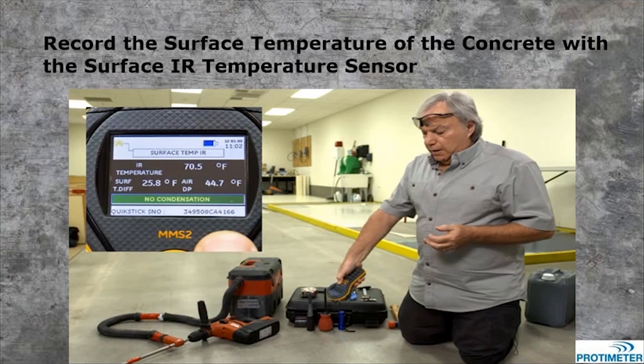You then want to record the surface temperature of the slab. That's very easily done with the surface infrared temperature sensor. I showed you the orange button on the tip of the meter that enables you to do that very quickly.